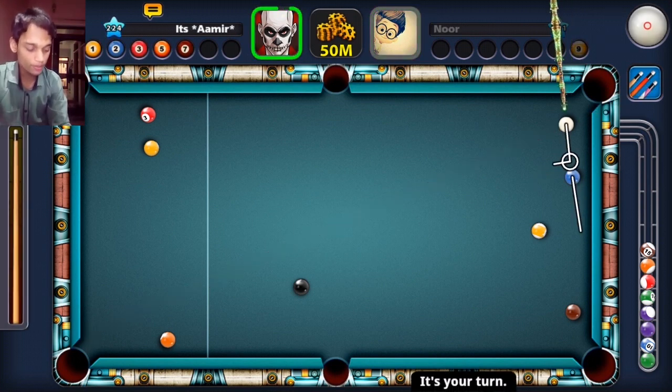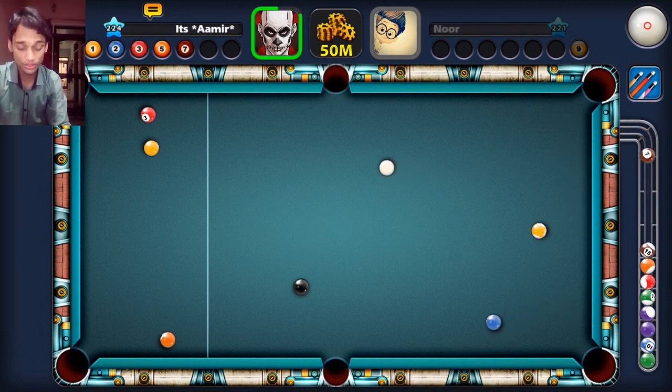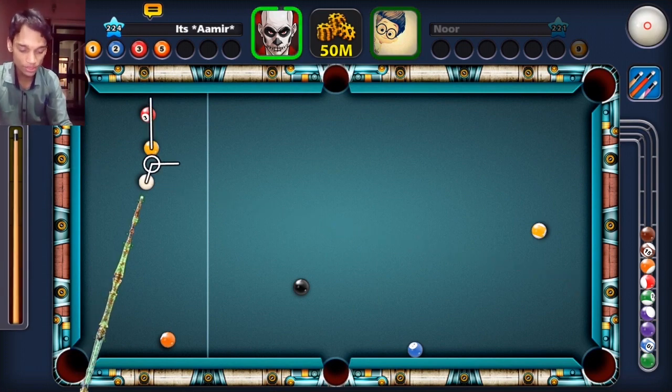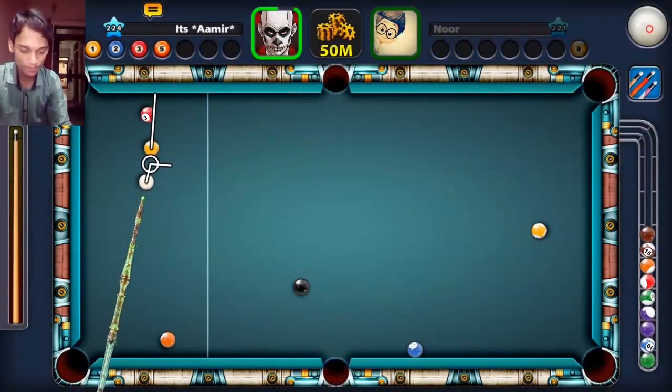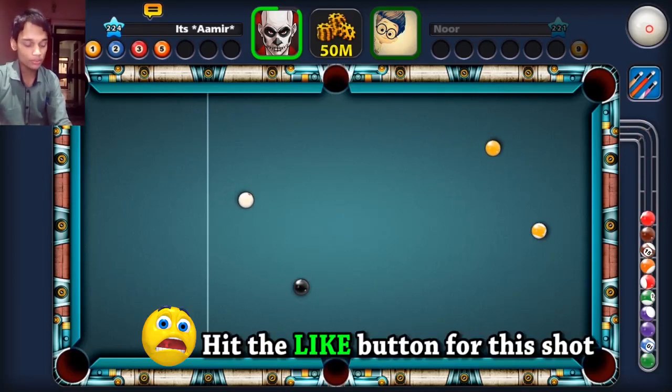Now, there are actually a lot of people asking me why I have reduced my coins so much. I started off with 12 billion coins on this account, and now I'm at like 9 billion. Yeah, there are some reasons, but I'm gonna increase them again. Let's go for a combination backshot, guys. Watch this. Absolutely perfect.